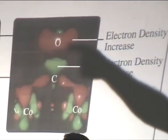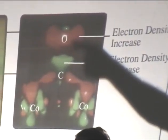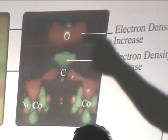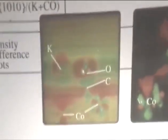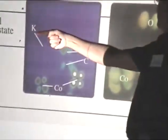So charge density increase as a result of putting the potassium atom is shown in red and decrease shown in green. And you can see immediately that the major effect of bringing that potassium up there is an enormous polarization of the CO molecule. So that the oxygen end of the molecule is now close to -1. And this end, the carbon end, is now close to +1.